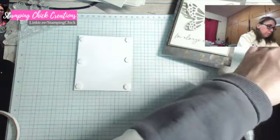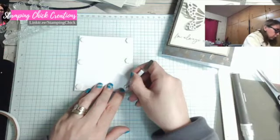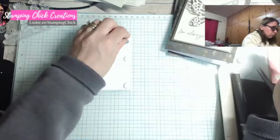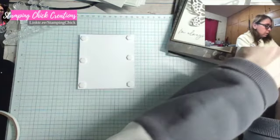That did not come off. So I'm just using my take your pick tool to take the backings off. That's what I'm doing there. Okay.